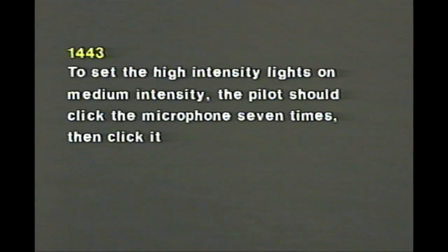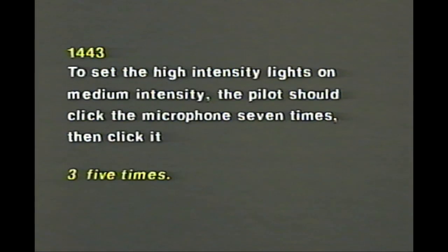Question 443. To set the high-intensity runway lights on medium intensity, the pilot should click the microphone 7 times, then click it. Well, you'll find this by reading in the Airman's Information Manual, answer number 3, 5 times. It's called pilot-controlled lighting, by the way, when you set the lighting intensity with the microphone on the frequency listed, the CTAF frequency or Unicom frequency, whatever frequency is listed.